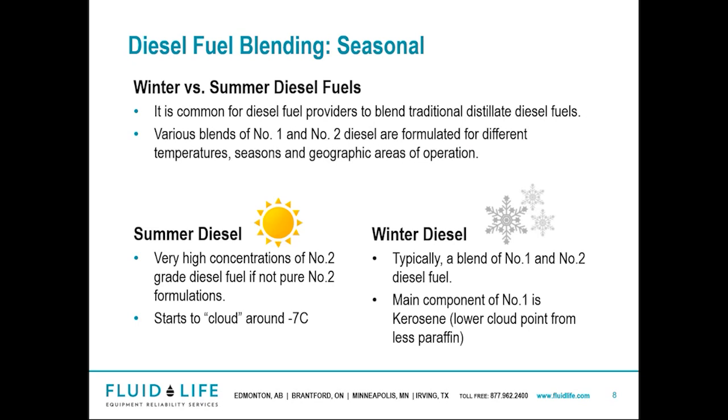So the most common one being winter versus summer diesel fuels. The reason that different blends exist is to be able to use diesel fuel effectively in different temperature ranges. So a summer blend is going to primarily be #2 diesel, if not a full pure formulation of #2 diesel. And you can typically use these diesel fuel blends without any problems up to around -7 Celsius. I'd say that's a maximum.